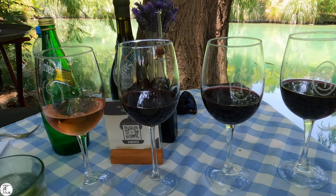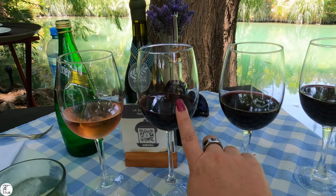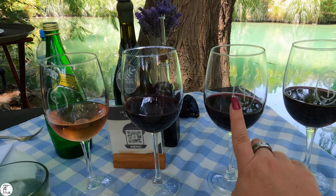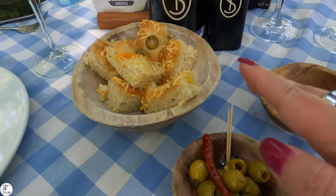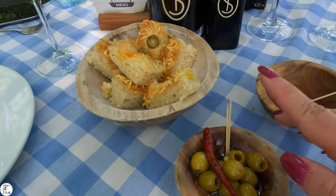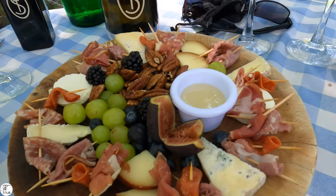We decided to do a tasting, so we have a rosé, a merlot, a malbec, and a cabernet sauvignon. So this is their house-made focaccia, and then these are green olives and their house-made olive oil. The meat and cheese plate was quite elaborate and very delicious.